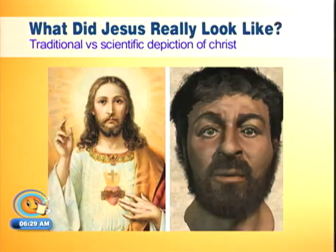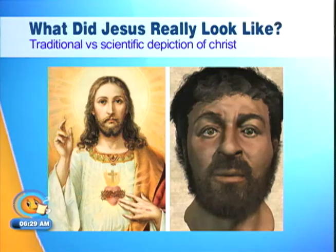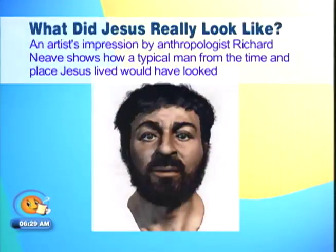Is the one on the right what Mr. Neve came up with? It would seem so. He said yes. So he's saying that from his work, that's what he thinks Jesus looks like. It's so different from what we've come to know and think.